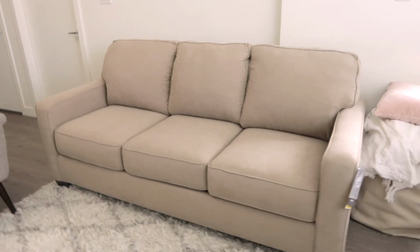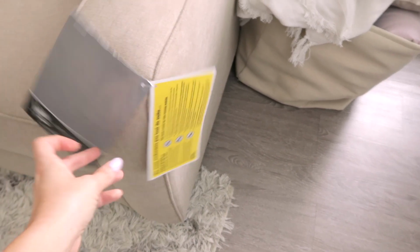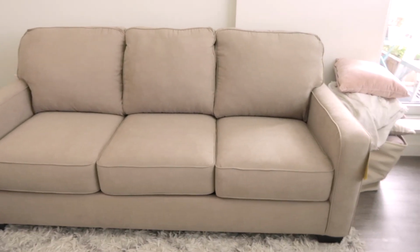There we go. There's our new couch. I'm so excited. It is from Ashley Furniture. It is a Zeb couch with a queen sofa bed in the color quartz, if you guys are interested. It is very plush compared to the other one.